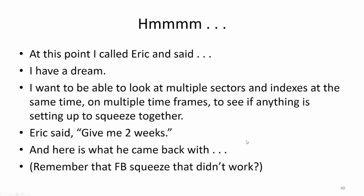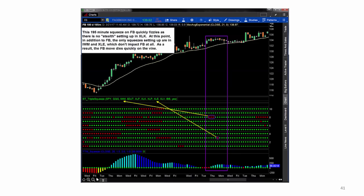So remember that Facebook squeeze, it didn't work. Eric came back with this amazing tool, the triple squeeze here. And you can see what it does. You can pick up to 10 different things and it just tells you, is there a squeeze or is there not? So here's a squeeze on Facebook.